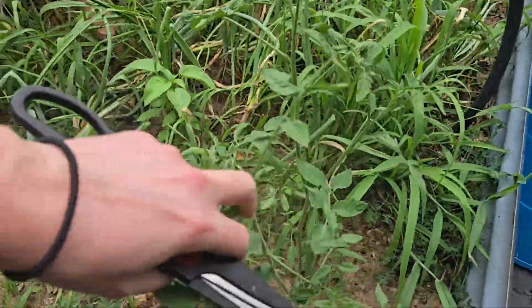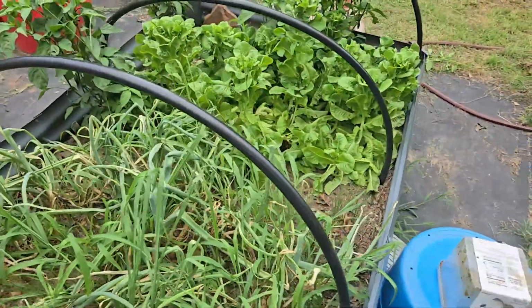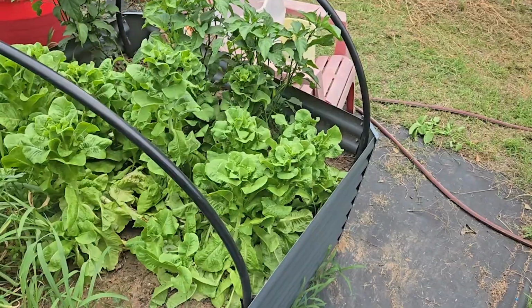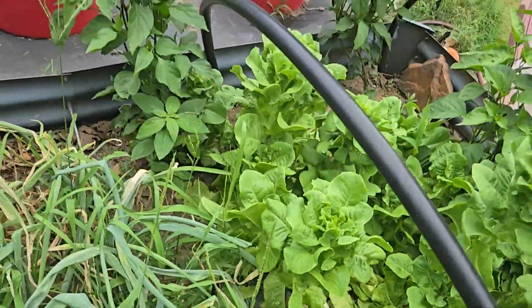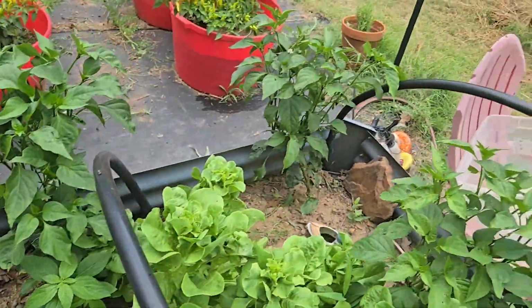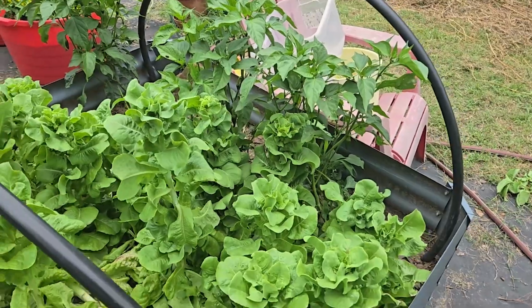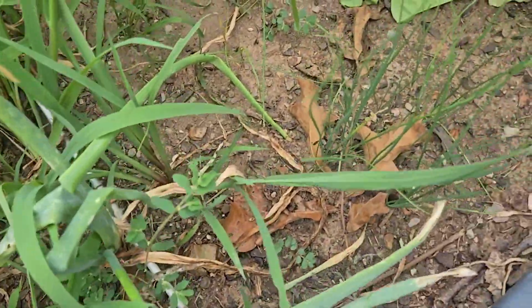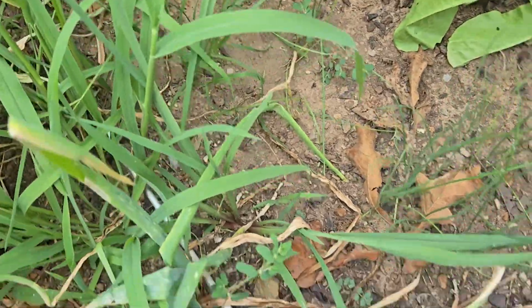Another Sun Gold cherry tomato. This is our butter crunch lettuce that's bolting and needs to be pulled out and fed to animals. Jalapenos that are way less hot than the Tabasco peppers. And we've got some garlic chives finally taken off over here. Sweet.